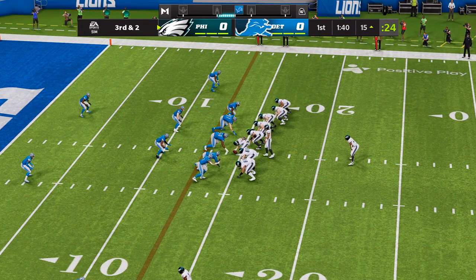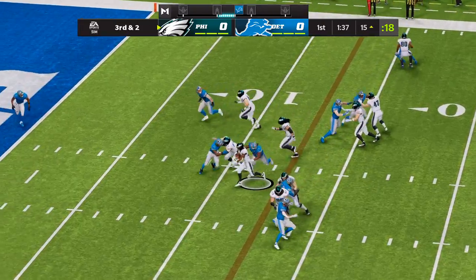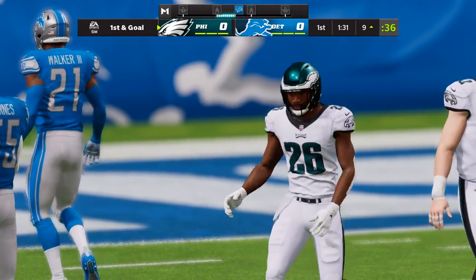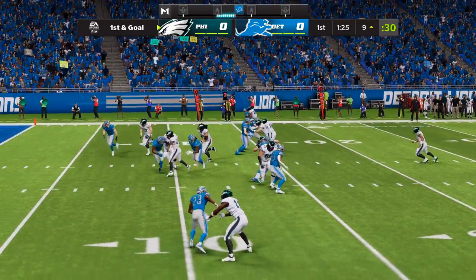Play number 9 set to come here on the drive on 3rd and 2. Here's Sanders. And he will have the 1st down inside the 10 to the 9-yard line. A stop there on 3rd. They could have held him to 3 on this opening drive. Now they have to bow their necks on 1st and goal.